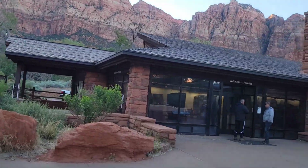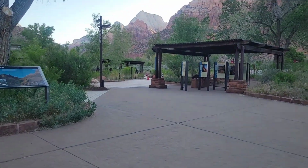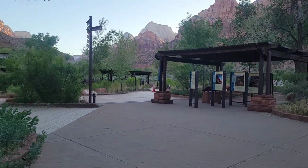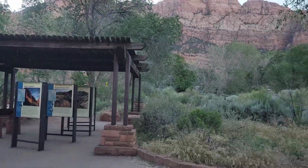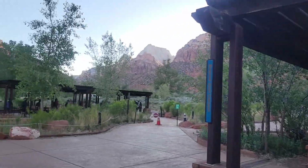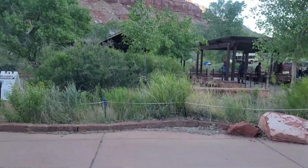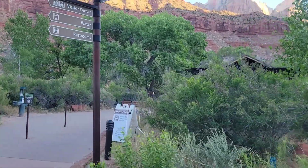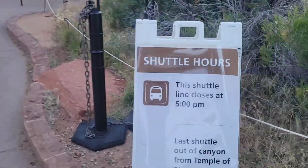All right, we're bypassing the visitor center, and on the trail, if you follow your maps, on the trail to the shuttle pickup. So this parking lot's pretty big, but they say it gets filled fast. And I noticed yesterday when we got here that a lot of people were parking on the street and walking. So just to let you know, you can park in here.